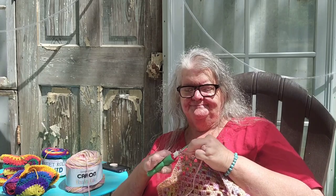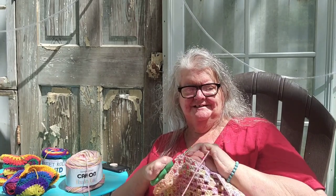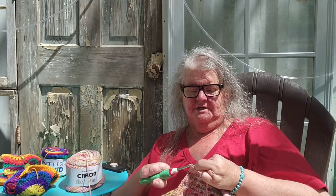Now in the evening time, and sometimes even during the daytime, mosquitoes are way too bad here in Louisiana. And so really, this little area is short-lived. I can use it in the short spring that we have. We don't really have spring. We go from winter to summer.